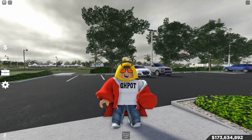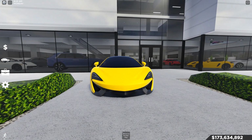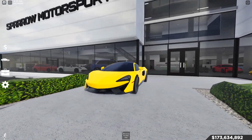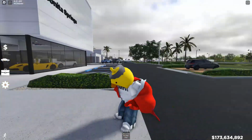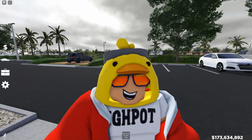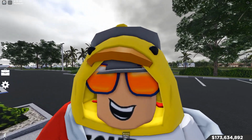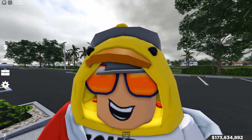Hey yo, what's going on guys, your boy here, and today we're going to be doing a car review on the McLaren 570 GT inside of, well, Southwest Florida. Now this car right here, we're going to be checking out its top speed, acceleration, turning, braking, accessories, top speed with upgrades, top speed without upgrades, top speed with gearing, and all that good stuff. So make sure you stick around for this comprehensive review because there's a lot of things we're going to cover.